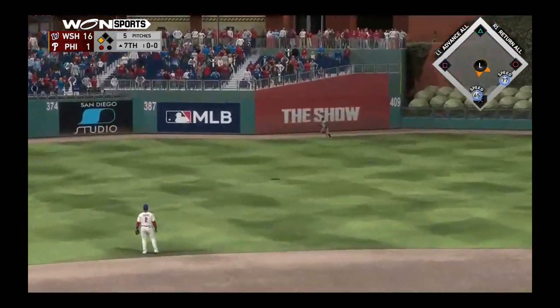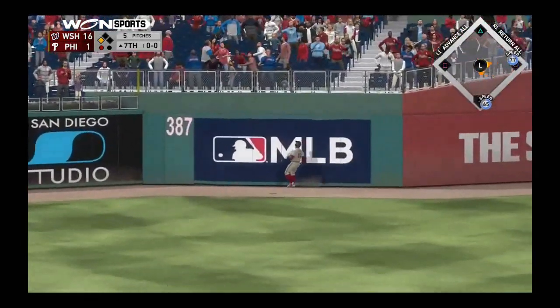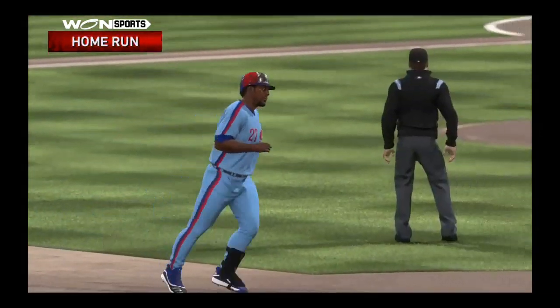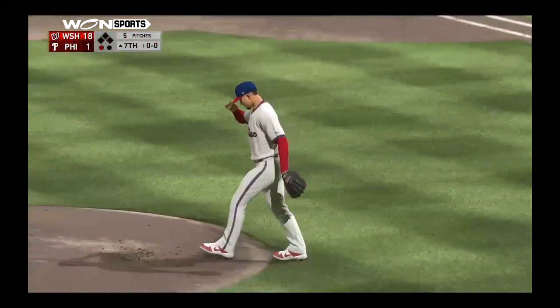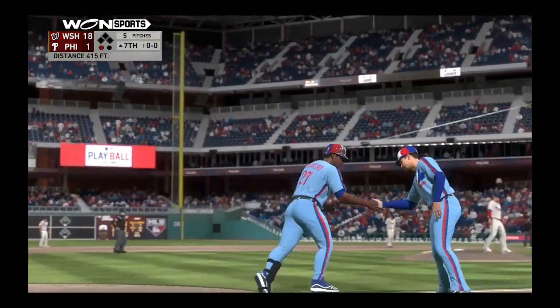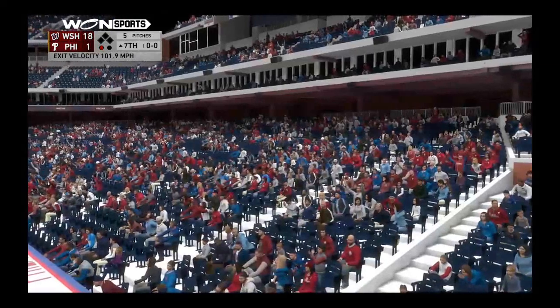Fly ball to left center. That ball is carrying a long way. And that one is gone. So long, farewell, and 2 more on the board. This time, Vladimir Guerrero takes the ball downtown. It's a 2-run shot. And for Guerrero, home run number 3 of the year, and it's 18-1 Expos.